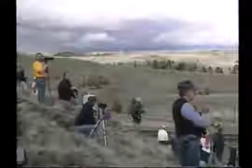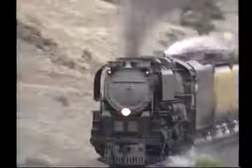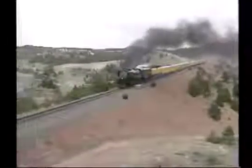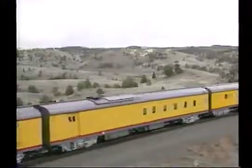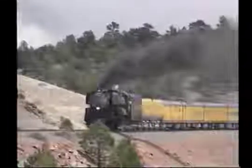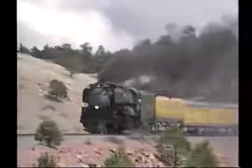Seeking a higher vantage point, many photographers have climbed a steep hill strewn with rock outcroppings. Hoping that the sun would appear, the train waits several minutes before charging by the photographers. The sun has revealed itself for the second running of the same photo run. A sharp, cold wind is buffeting the train as it rolls across the fill west of Perkins, Wyoming.